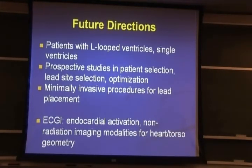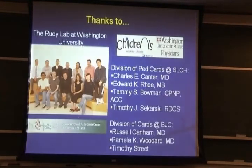In future directions, we really should look at the failing ventricles and the single ventricles a little bit more. Nobody really understands them very well. And do some prospective studies. There may be a role for some minimally invasive stuff as well. And then any non-radiation imaging modality for heart-torso geometry would be greatly appreciated.